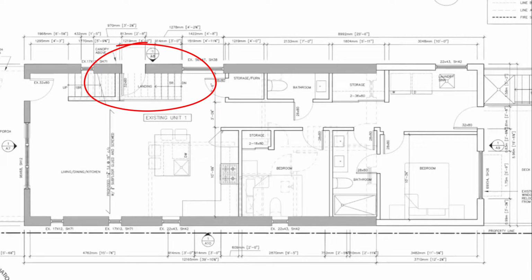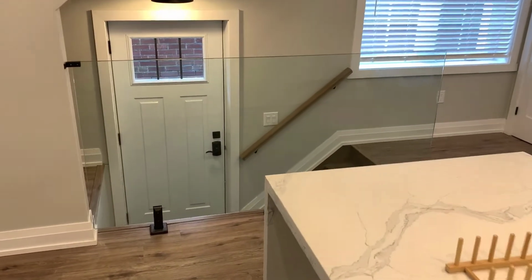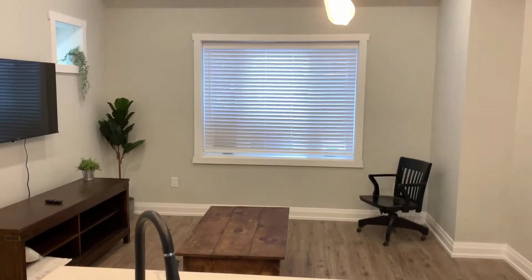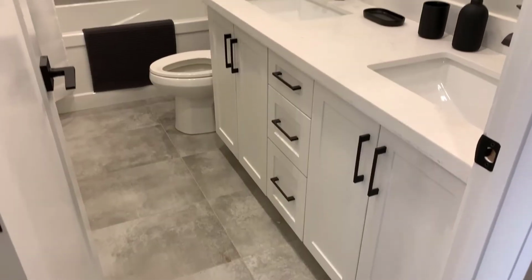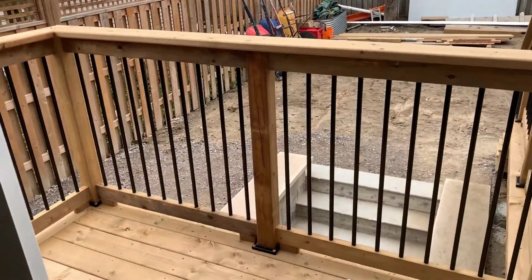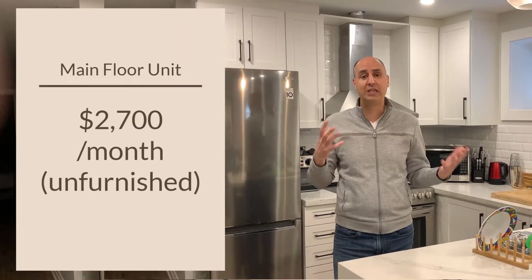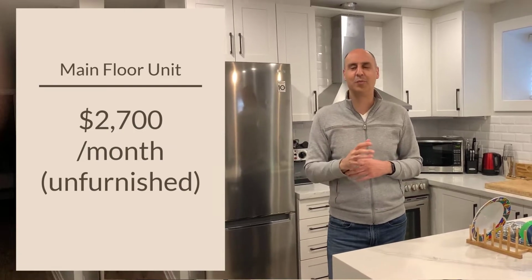Then when we go to the main floor, which is from the side of the house, now I don't know if you guys remember how it looked before, but now they have a nice stairwell that goes up, and it's a grand, massive ceilings up there. It's an open concept kitchen and living room, 2 bedrooms, 2 washrooms, a phenomenal laundry area that I just find so rare when you have a sink, side-by-side laundry, cabinetry, a nice walkout to a beautiful large deck and large backyard. This place would rent for probably about $2,700 unfurnished. And you'll see why I'm saying unfurnished in a few moments.